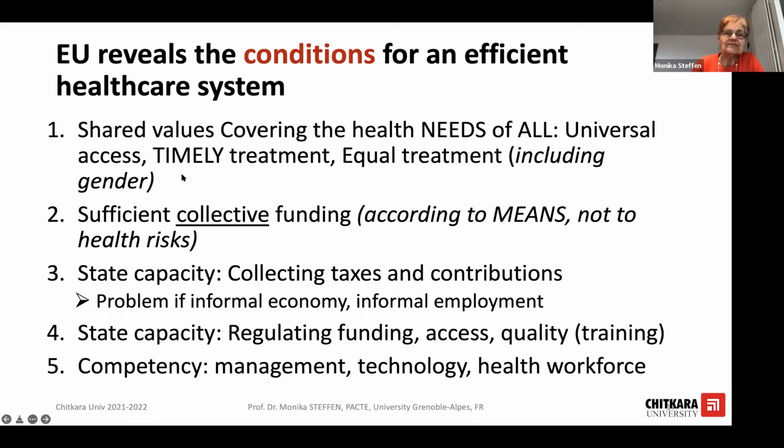And we would say the first important condition is to have shared values covering the health needs of all the people. So that means universal access, timely treatment. It's not only enough that you get in, you have to get in at the right time. If you come 6 months late with the cancer or 2 days late with your heart attack, you are dead. So timely treatment. This is why waiting lists are not a good thing. And equal treatment, including for gender. And I say that for India. So you want women and men to be treated at least equally.